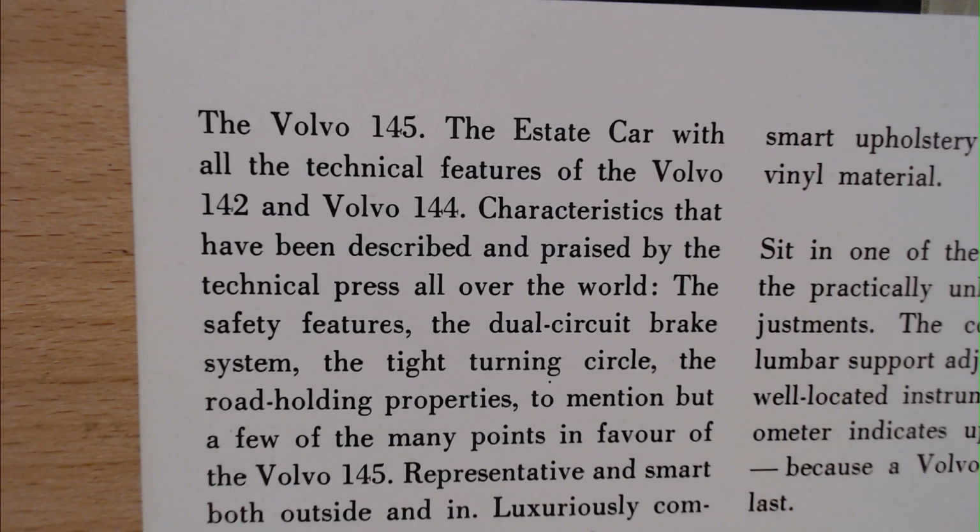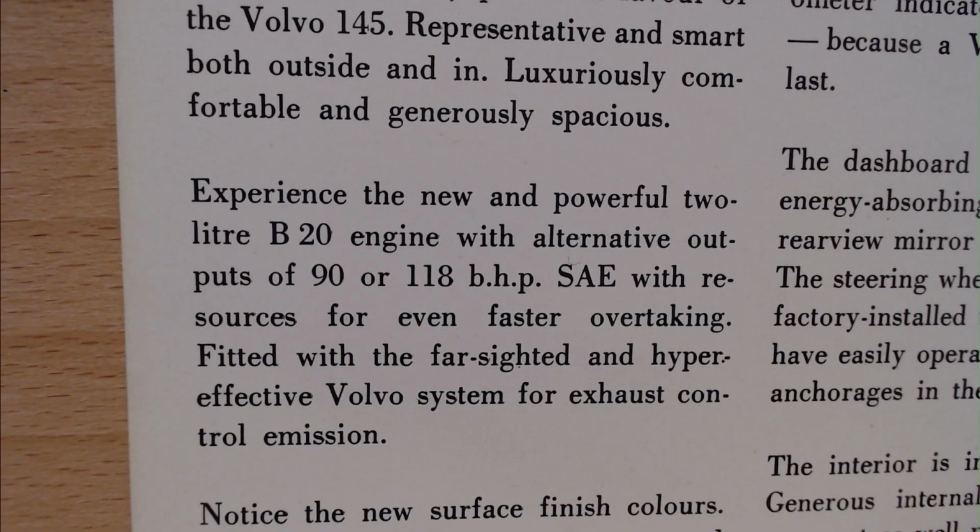It tells us the Volvo 145, the estate car with all the technical features of the Volvo 142 and Volvo 144. Characteristics that have been described and praised by the technical press all over the world. The safety features, the dual circuit brake system, the tight turning circle, the road holding properties, to mention but a few of the many points in favour of the Volvo 145. Representative and smart, both outside and in. Luxuriously comfortable and generously spacious.